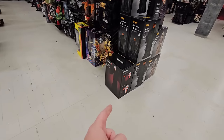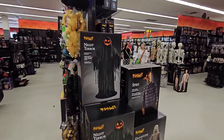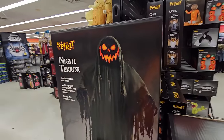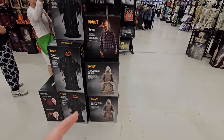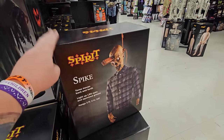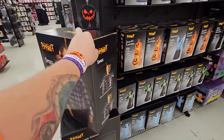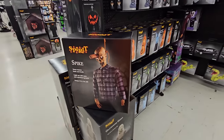Look at this, we got a ghost face that lights up over here. We have one, two, three, four, five Night Terrors. I cannot believe there's five of them. We got two Gravestone Ghouls here and a Spike. I don't think I have ever seen a Spike for sale in the store. $219.99 right here in Canada. That is pretty amazing. This is what I'm talking about.